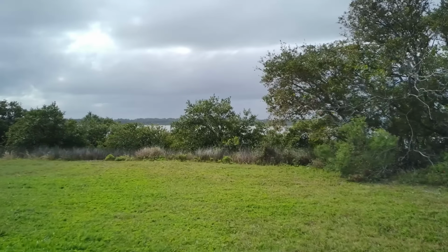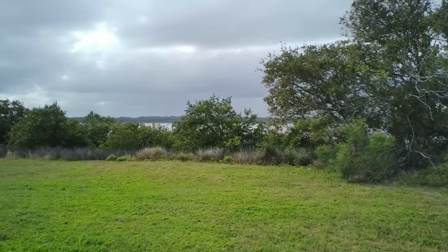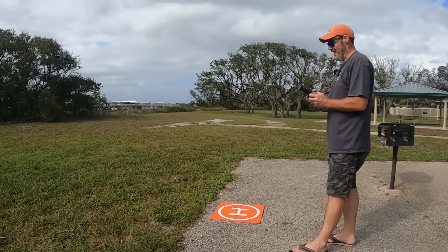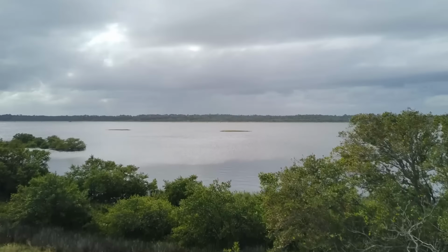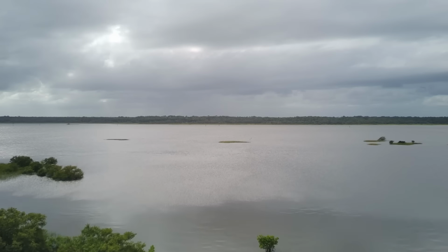Wow, that looks good. Let me go forward and backwards. Whenever we do the return to home part, I hope he doesn't land on top of this pavilion. That'd be bad. All right, guys, I don't think there's anything to do now but just to raise him up in the air and put him out a couple hundred feet and see how he does. I want to see what the maneuverability is on these sticks as well. That's a pretty good view there.